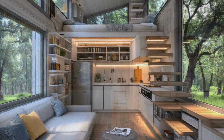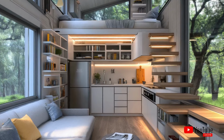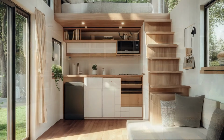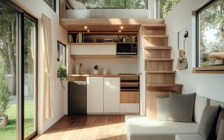Built-in shelving units, hidden storage under the stairs, and foldable furniture ensure that there's always a place for everything, while maintaining a clutter-free environment. The garden complements this design by adding a green escape without taking up valuable indoor space.